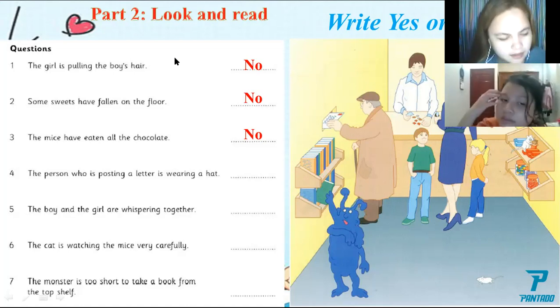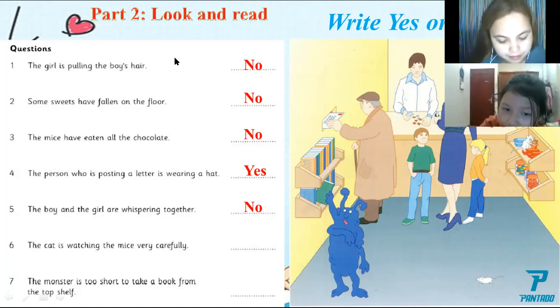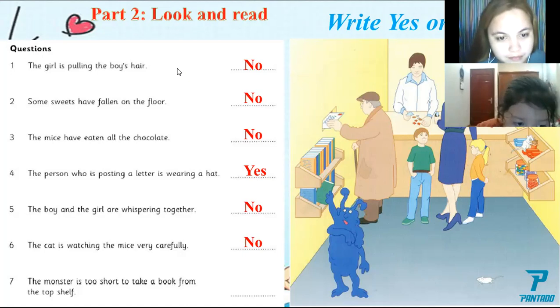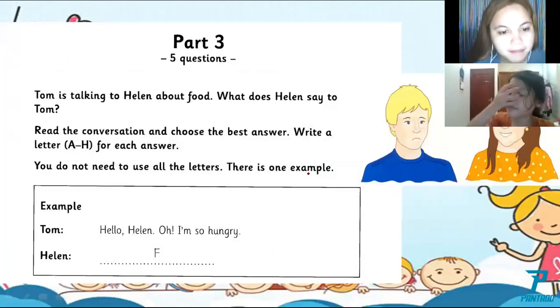Okay. Yes. Number five. The boy and the girl are whispering together. No. Number six. The cat is watching the mice very carefully. No, he's sleeping. Okay. Number seven. The monster is too short to take a book from the top shelf. No. Oh, the answer is yes. Six points. Very good, Anne. Okay, next one. Part three, five questions.